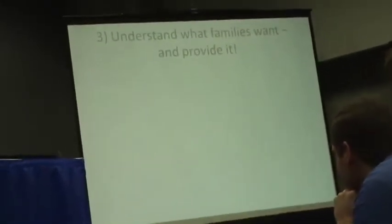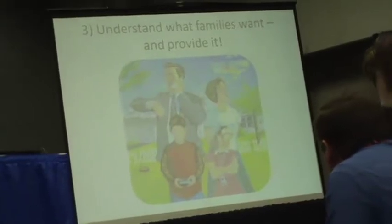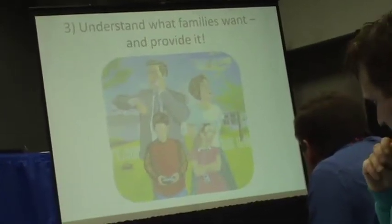So the third tip is you want to understand what families want, and then you want to provide it. You need to figure that out. So what are the wants of families? Well, one of the things families really suffer with right now in our modern society is it's like all of society is trying to rip families apart.